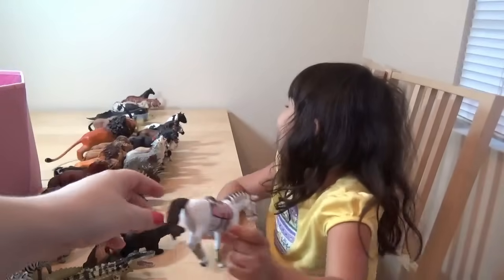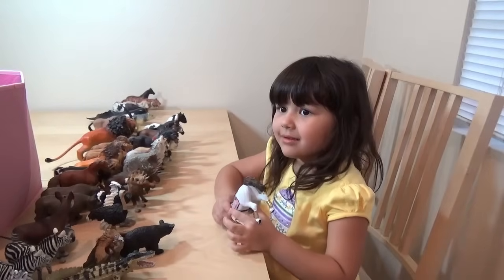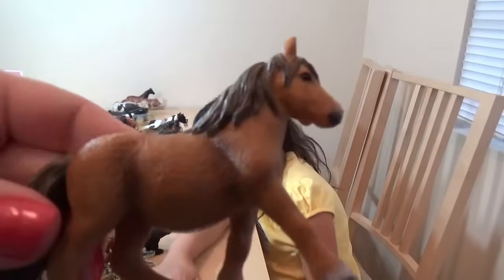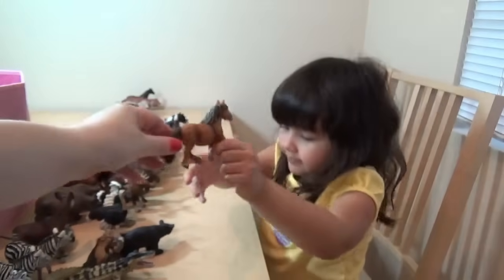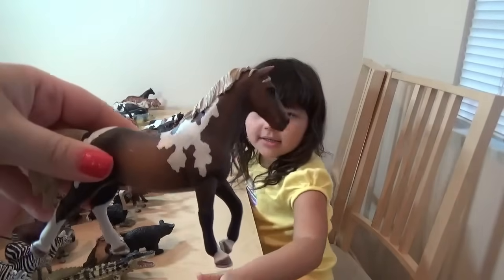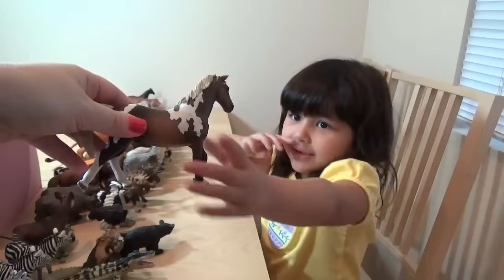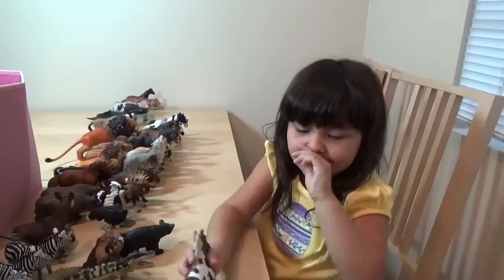Mm-hmm. Another one. How many times? I think we have a lot of horses. We have a lot of them. Okay. So here's another pony. And this one has a heart. See? Okay. Pony. Look how many we have. And what noise does a horse make? What sound? What sound does a horse make? Beautiful.